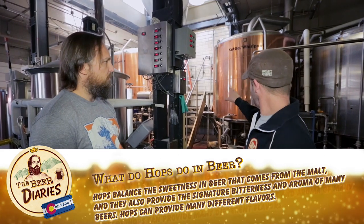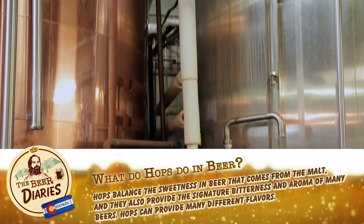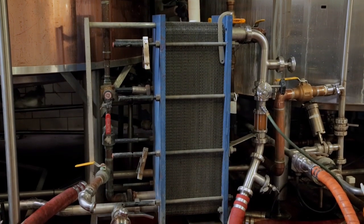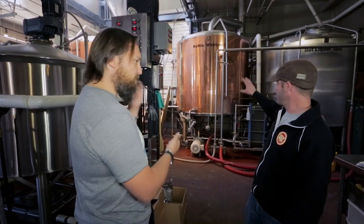When it's done boiling, we're gonna send it through that contraption right there. That's a heat exchanger. Essentially, it's gonna take the wort from boiling to, in our case, about 17 degrees Celsius almost instantly. Wow, so it goes through there as fast as we can pump it through, and it cools it down. Awesome. And from there, it's gonna go to a fermenter.